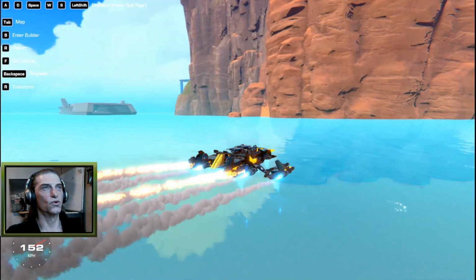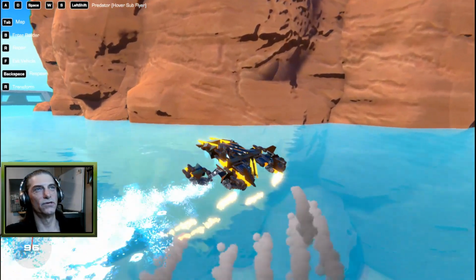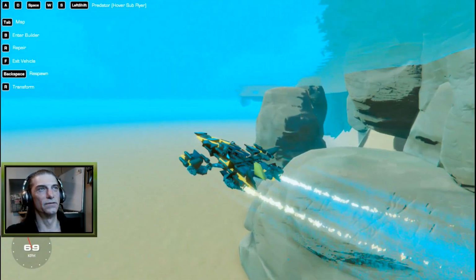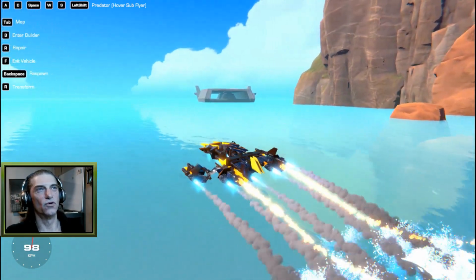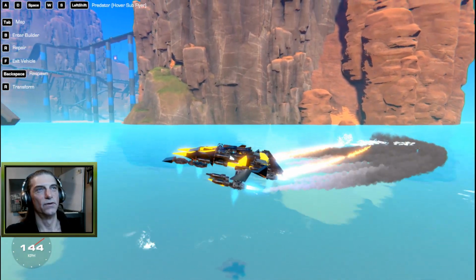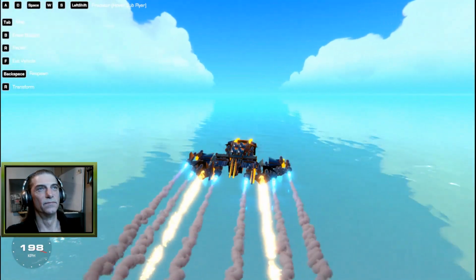Yeah, it gets a little squirrely there on the surface. Okay, come on, turn, turn, and that's why we're a sub. We can sink into the water, keep going. So yeah, we can come up to the surface nice and shallow, pull back. She skips across the top here. Once we get it stabled out, we got decent speed.